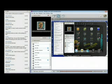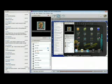OpenVPN is, I would recommend, the one to look at. Just Google OpenVPN and you'll go to their website and they'll give you instructions, and that's a free option. They've tried to make it as easy as possible. You need a little bit of techie stuff, but not much. Just follow the instructions.